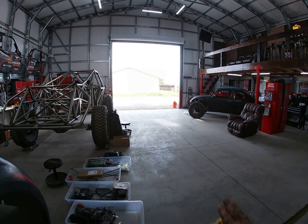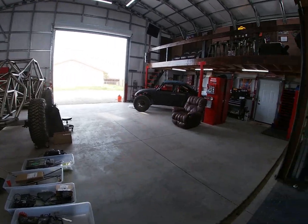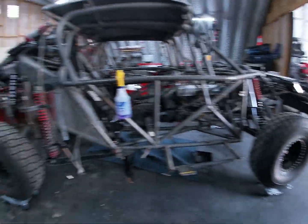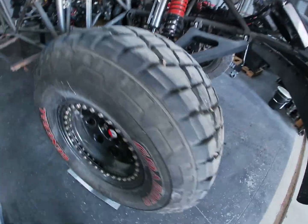Get Julie to come in and help me push it back in. There's a little bit of a rise right there, and then it dips before the threshold of the shop. Couldn't get it up over that lip. So this old guy had to use all of his might. All right, so it's back in the shop. It's all cleaned up, and got her on the dollies.